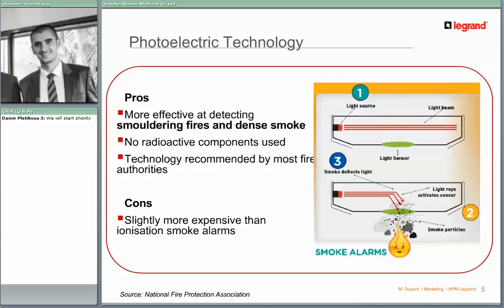Okay. The other benefit of photoelectric technology is that it's got no radioactive components used inside it, and it is the technology that is recommended by most authorities. So if you visit a website like the Fire Brigade in New South Wales, you will see that they strongly recommend photoelectric technology because it's going to give you the quickest alert to escape your house and hopefully save your life and the life of the people in the house.